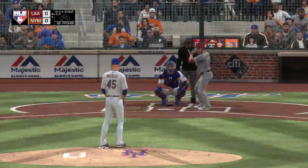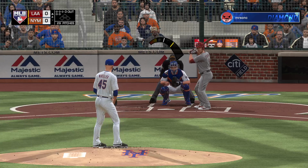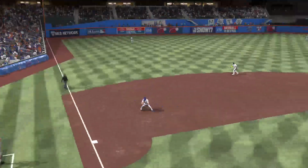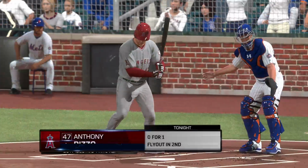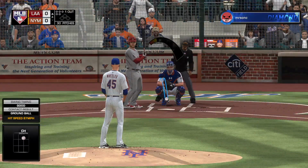So striding in, Matt Chapman. He's 0 for 1 thus far. Third baseman. Here comes the first pitch. Chapman. Hot shot to third and handled for the first out. The batter, Anthony Rizzo, stands in now. Comes into this at-bat 0 for 1 in the ballgame.